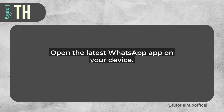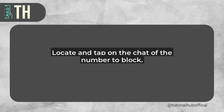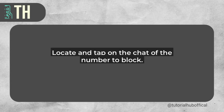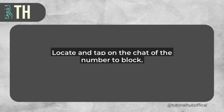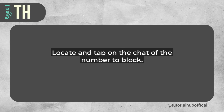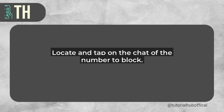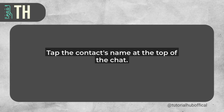If you're dealing with spam messages or just want some peace on WhatsApp, you're in the right place. Today, we're diving into how to block a number on WhatsApp in 2025. This feature has gotten even smarter with the latest updates, making it super easy to protect your privacy. Let's jump right in. First things first, make sure you have the latest version of WhatsApp installed on your phone. In 2025, WhatsApp has rolled out enhanced security options, so updates are key.